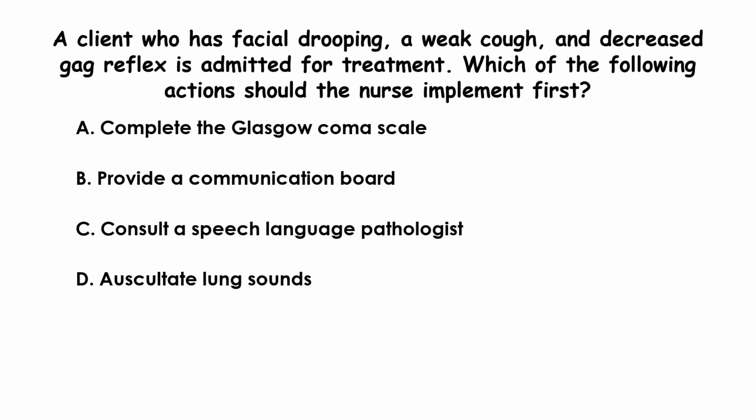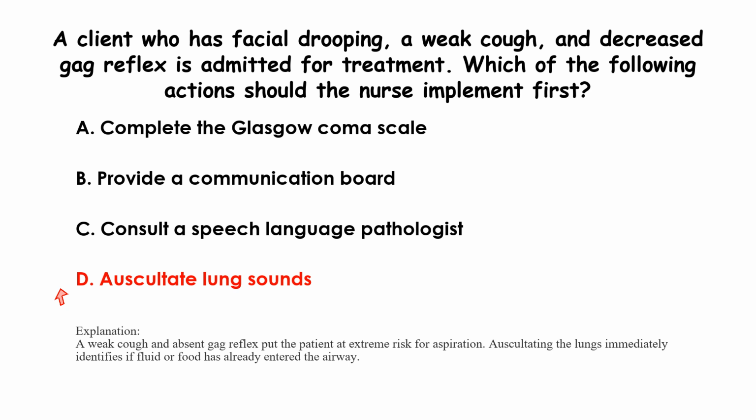Which of the following actions should the nurse implement first? Option A. Complete the Glasgow Coma Scale. Option B. Provide a communication board. Option C. Consult a speech-language pathologist. Option D. Auscultate lung sounds. The correct answer is option D. Auscultate lung sounds. A weak cough and absent gag reflex put the patient at extreme risk for aspiration. Auscultating the lungs immediately identifies if fluid or food has already entered the airway.